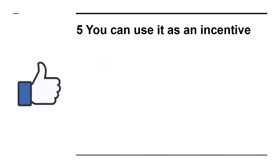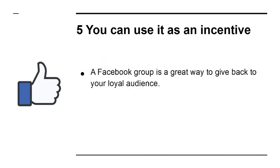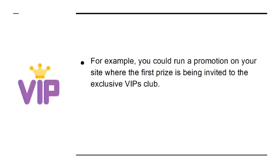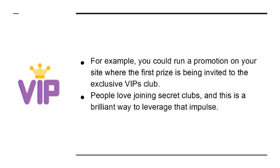5. You can use it as an incentive. A Facebook group is a great way to give back to your loyal audience. What's more is that it can act as an incentive. For example, you can run a promotion on your site where the first prize is being invited to the exclusive VIPs club. People love joining secret clubs, and this is a brilliant way to leverage that impulse.